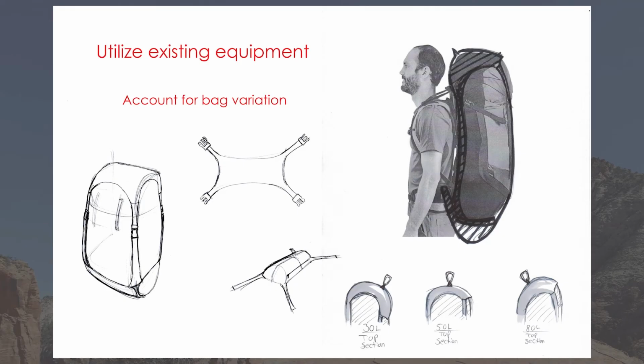The hammock became part of a system that slips over and locks onto any backpack a hiker may use, whether it's a 30-liter, 50-liter, or 80-liter. Which brings me to my final design.